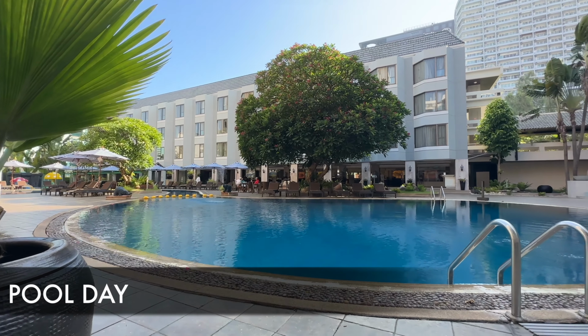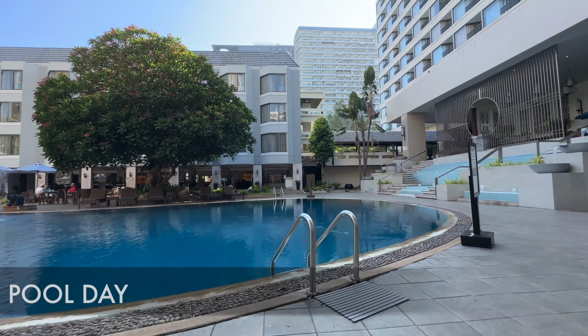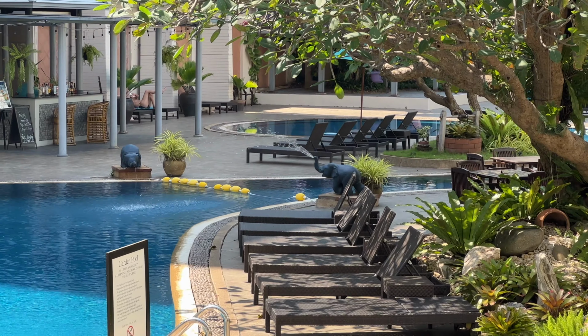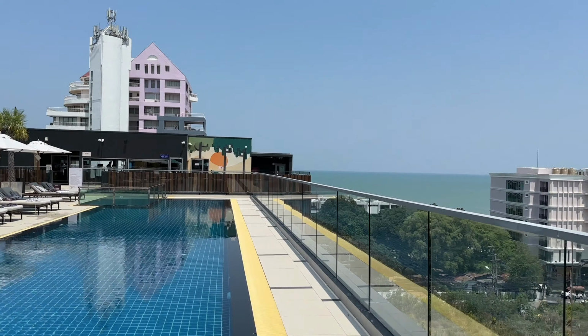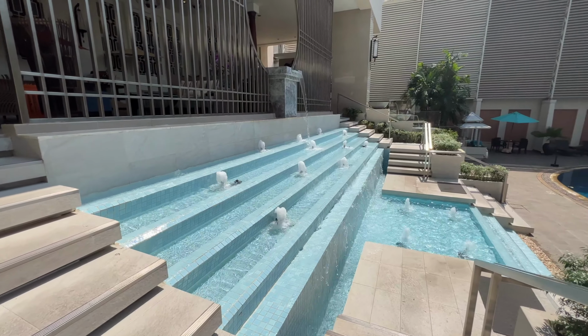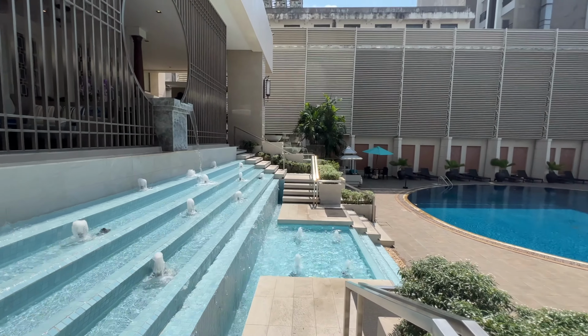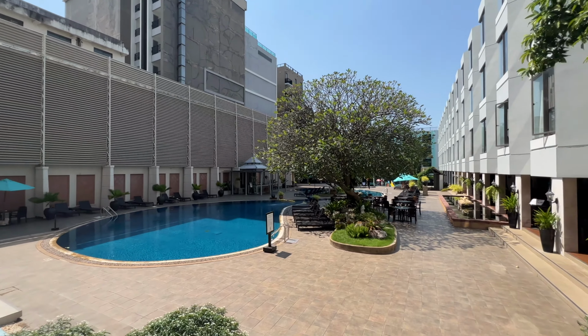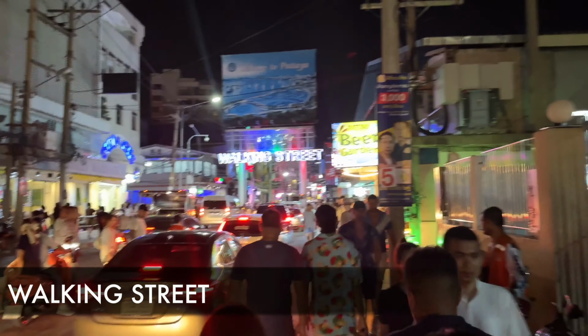Next up, we're going to talk about pool days. Most of the hotels and resorts you're going to go to are going to have a pool, whether it's on the ground level or on the rooftop. I've stayed at multiple different hotels across here, and it seems like you're going to get a mix. I personally like the rooftop pools like I got at the Courtyard. You can see the views of the city, and then you get views of the Gulf of Thailand.